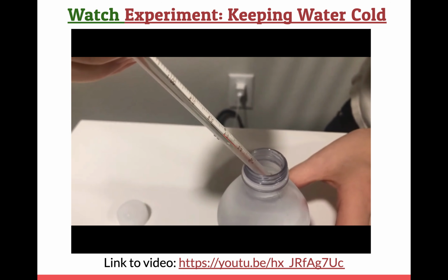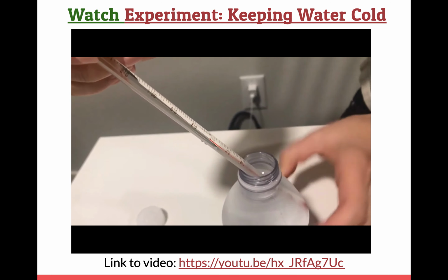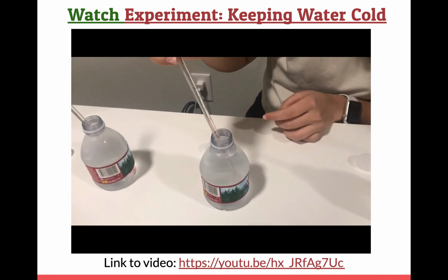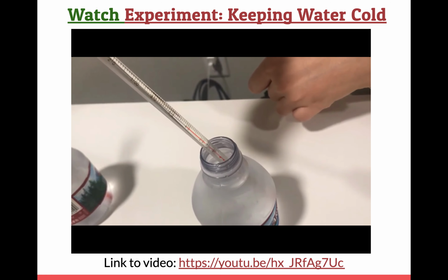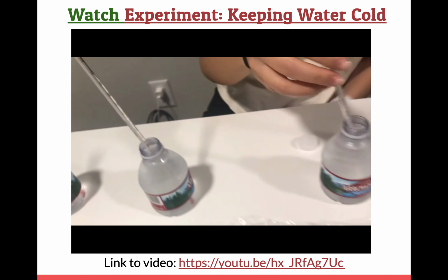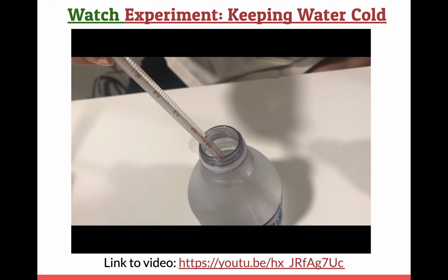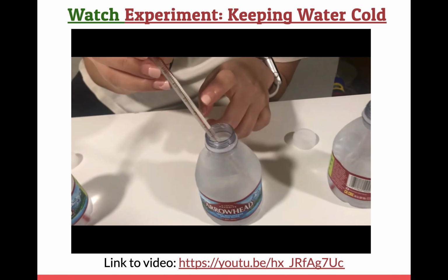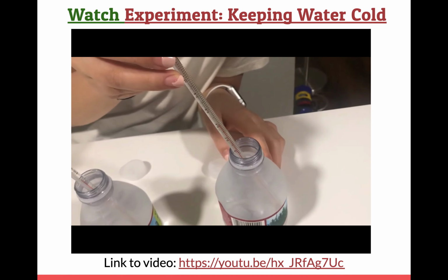Now this thermometer reads around 41 degrees Fahrenheit. And then this second water bottle is also, as you can see, they're all at the same temperature. This one is also around 41 degrees. Just to prove our point, this one is also right around 41 degrees. This one as well, it's right around 41. And the last water bottle is also around 41 degrees.